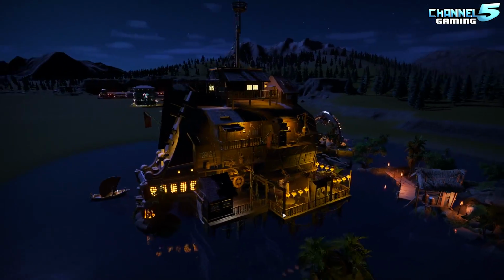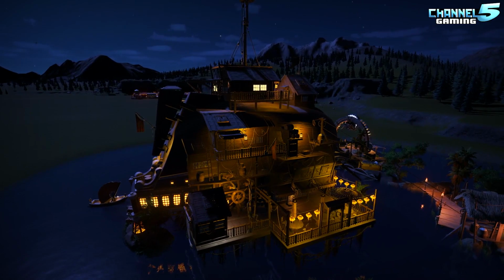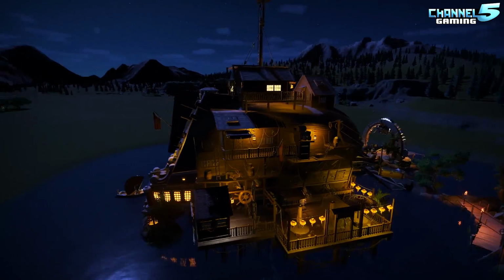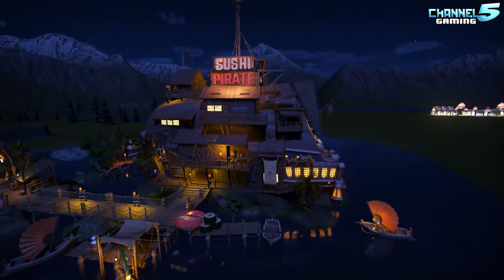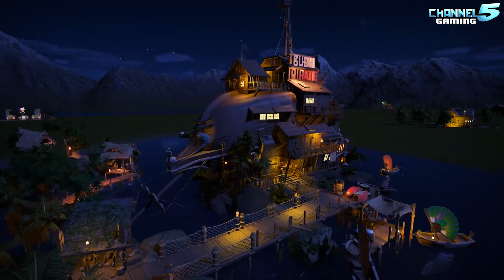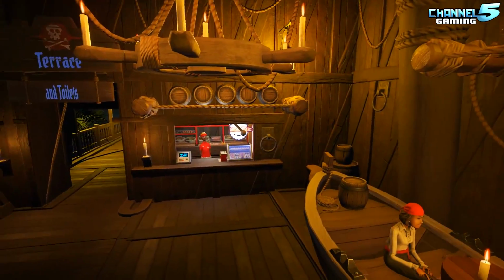Hot diggity. It looks like a fish or whale actually, with the tip of the two pirate ships. Don't you see it? Can you go inside with the lighting? It's like a whale. I just want to see the inside again.